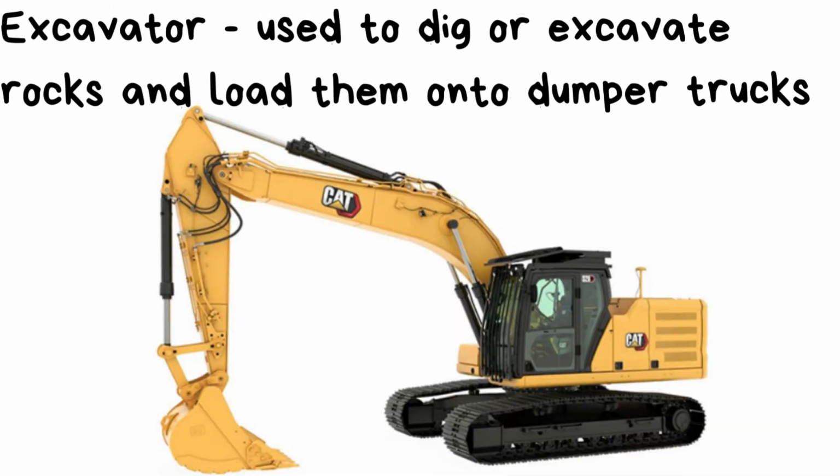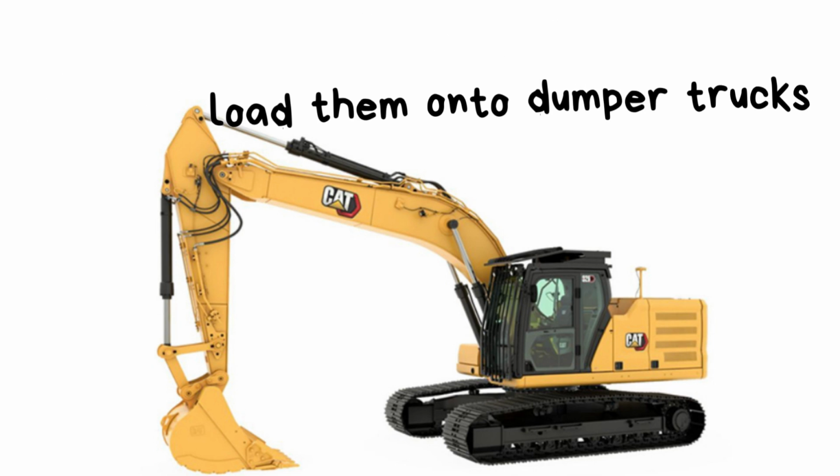The second one is excavator. It is used to dig or excavate rocks and load them onto dumper trucks.